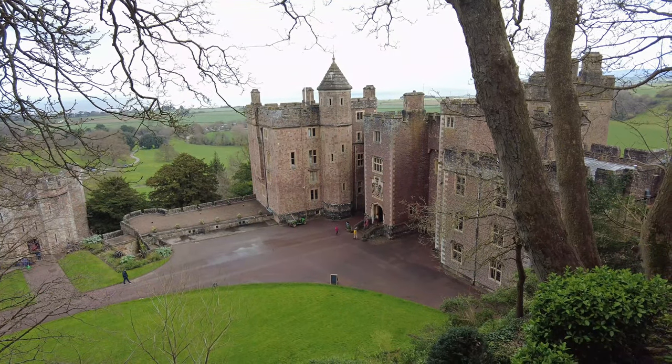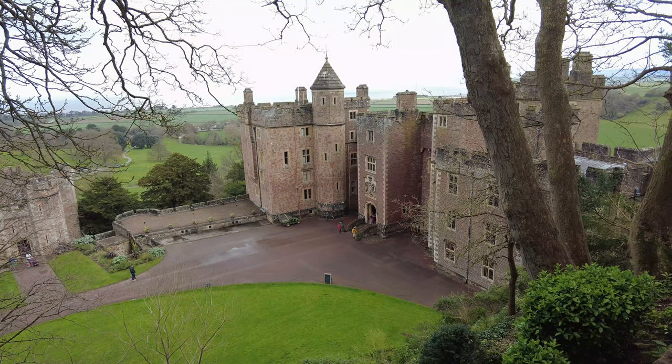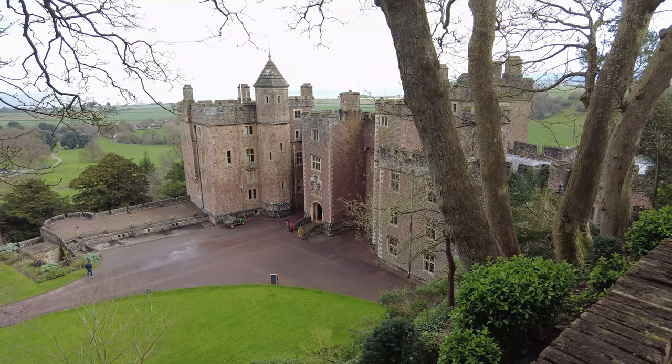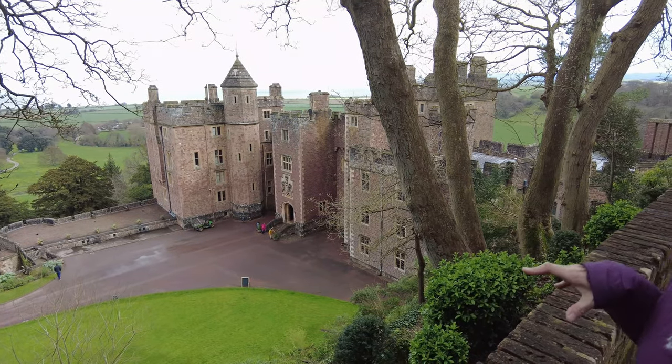We're up at the keep now, looking down onto the castle with magnificent views around. It's really lovely to be up here looking down.